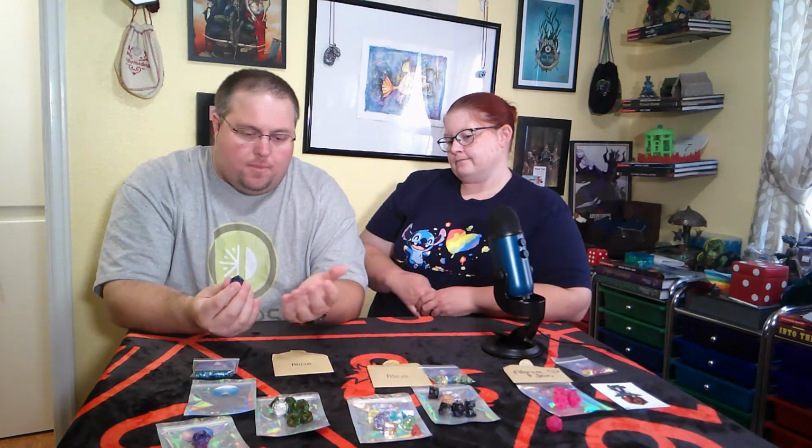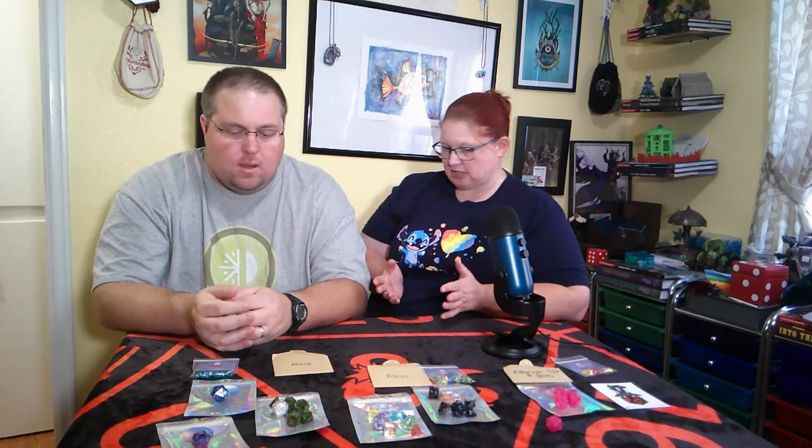You see the work that went into it. And it's nothing against Chessex. They have gorgeous dice. But this isn't one of 5,000 of that same exact color that was made. That is a one-of-a-kind D20. I have the only one. I think she made probably a couple of that specific die, but they're not going to be exactly the same. They never will be.